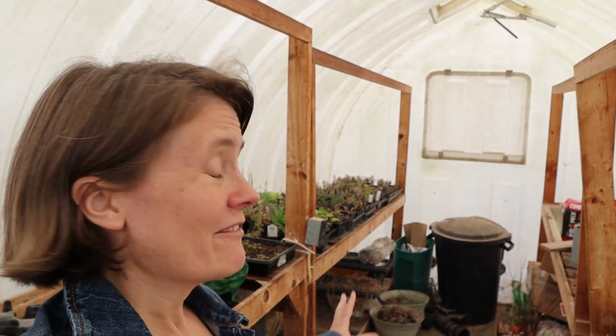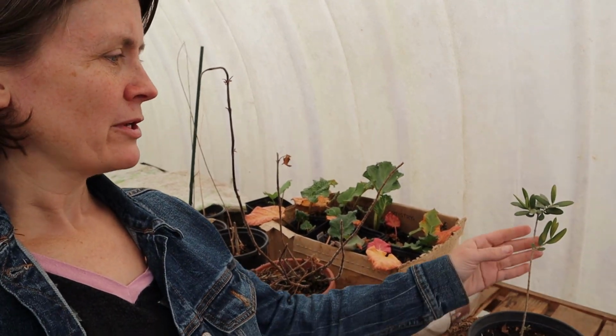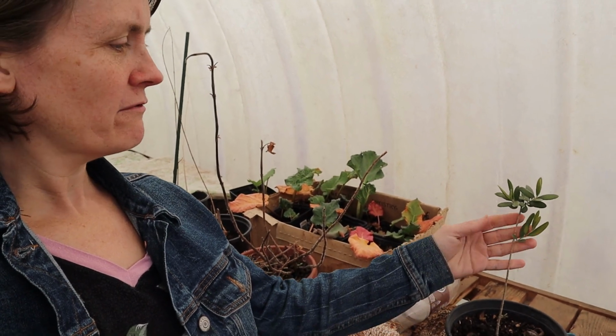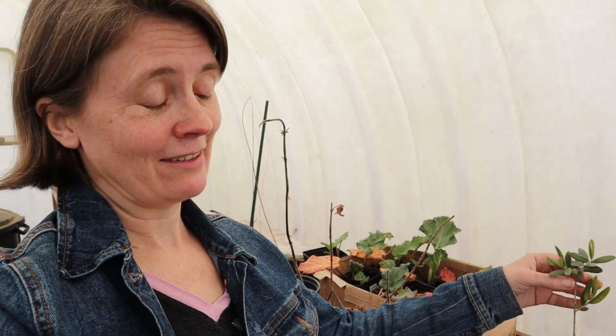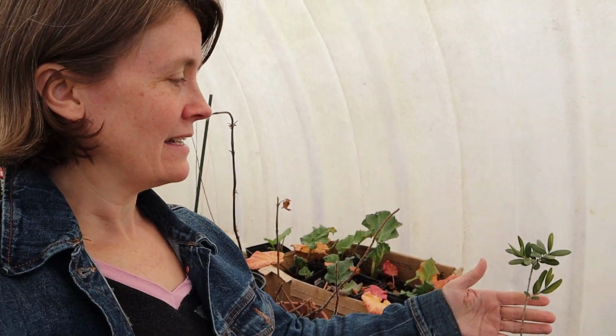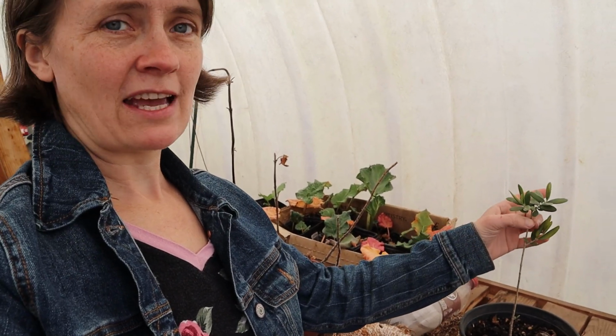Okay, here we are in my greenhouse, and I've got a lot of things to show you in here. I'll start over here. First of all, I had some trees overwinter in here. This was an olive tree, an Arbequina, I don't know, olive, and it didn't even lose its leaves, even when it got to the single digits outside.